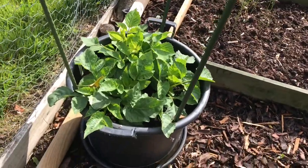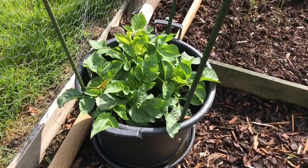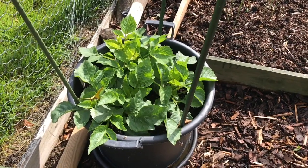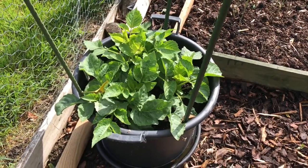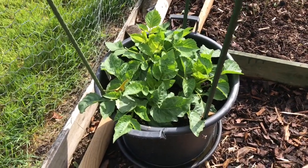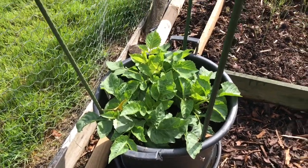Dahlias are doing well, coming up nicely. Should I take the tops out of those? I see an old video of somebody taking all the tops out. It's their first year for me from tubers. If anybody can let me know.